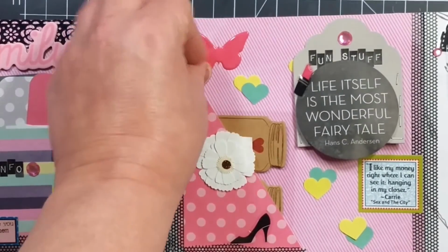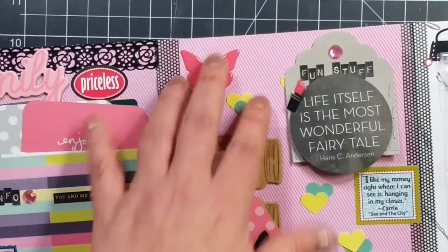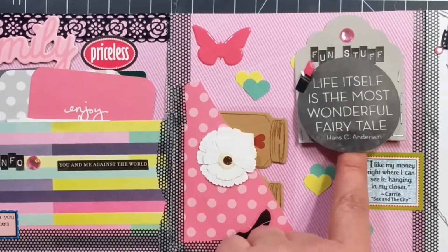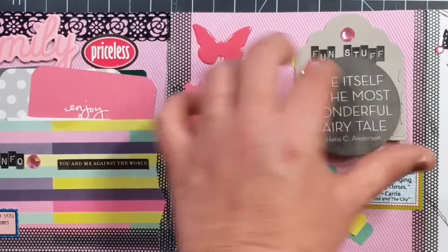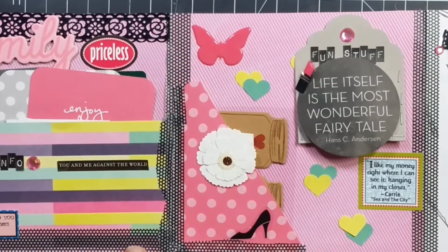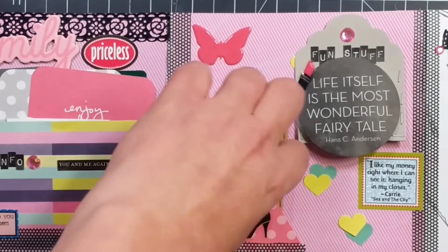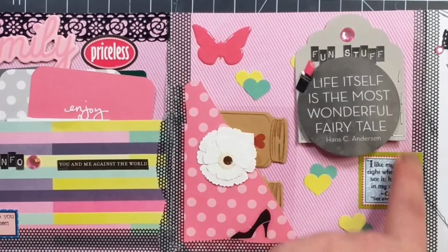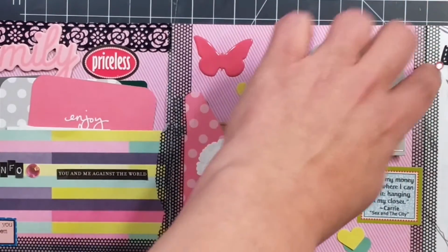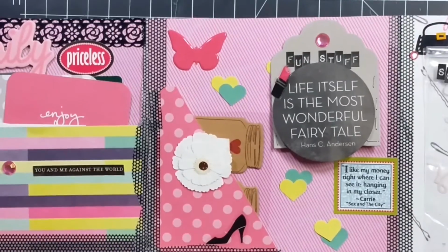So, another puppy sticker that will pull up. These won't. These are just die-cut or punched. This is a little pack of goodies that will actually need to be ripped off of there to get to. I put a little lipstick sticker. Another little shoe. There's some more goodies shoved back there. Some more stickers. Here's a purse sticker and then some more gems.